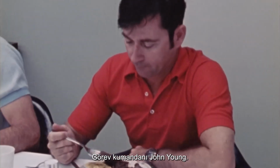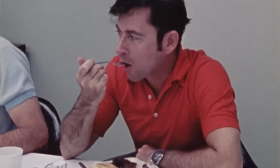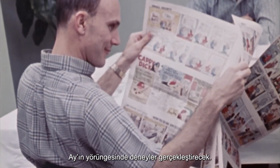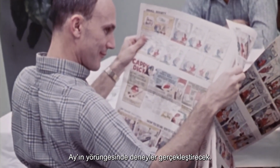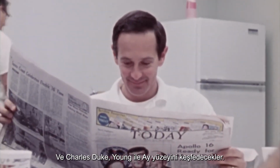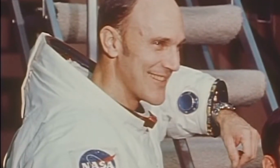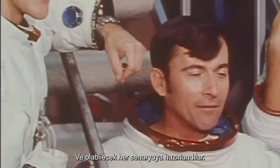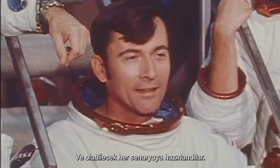John Young, the commander of the mission. Ken Mattingly, command module pilot. He will conduct orbital experiments around the moon. And Charles Duke, he will explore the lunar surface with Young. But to do this, they went through training for months, and they were prepared for every possible scenario.